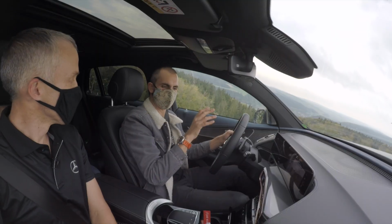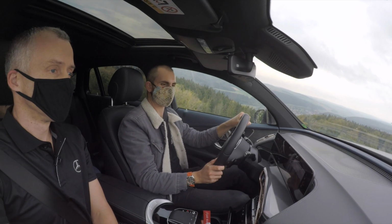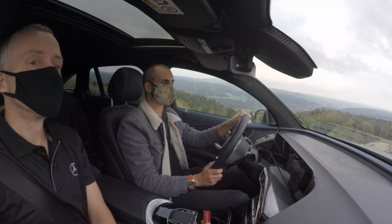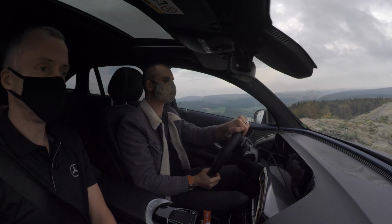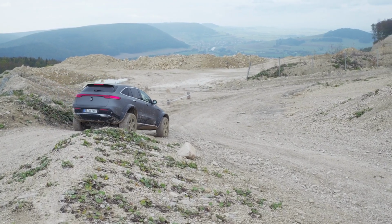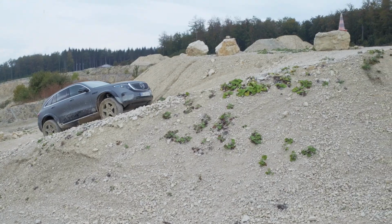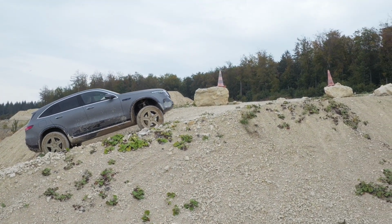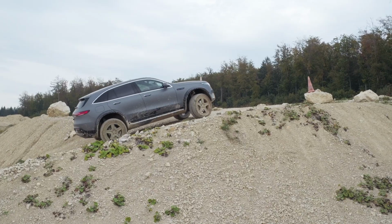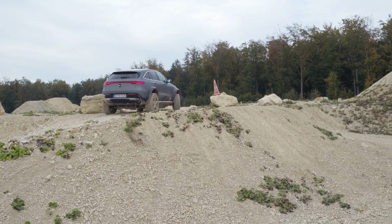I love the fact that I could go and buy an EQC tomorrow, and then I could potentially order portal axles and bead-lock type wheels and knobbly tyres. And also here you can feel the traction system. It is working. Yeah, it's so quiet in here, though. Considering what we're doing, what we're scrabbling over, I don't want to damage it.